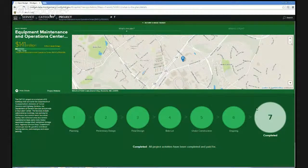And this is a data set that's not coming from our budget data, but is actually linked in with the Department of Transportation in this case, so the user can come in and see exactly where the project is. And right, it looks like this one's completed. You can see how it's highlighted here. And there's a little note here, you'll notice: all project activities have been completed and paid for.